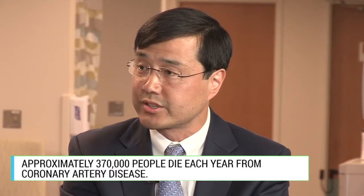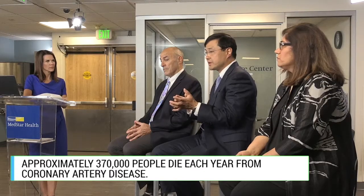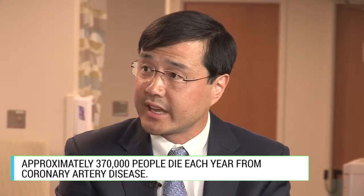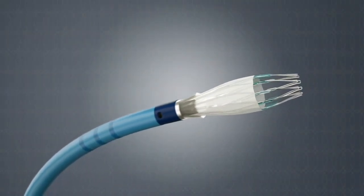So many Americans that have atrial fibrillation are on Coumadin or one of these newer agents that don't require you to have your blood checked, but they have to be on very powerful blood thinners. The Watchman device, and I think we have a video of it, was approved by the FDA 2 years ago. It's a mechanical device that's shaped like a little mushroom.